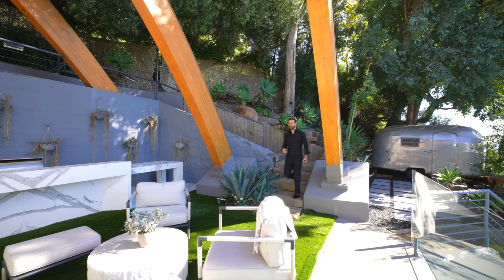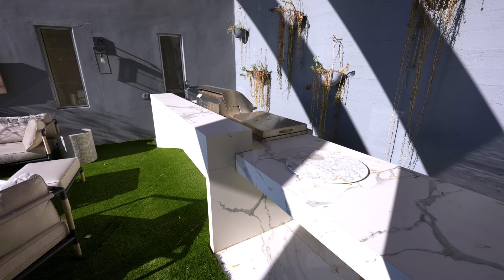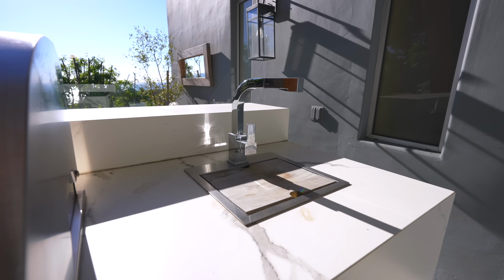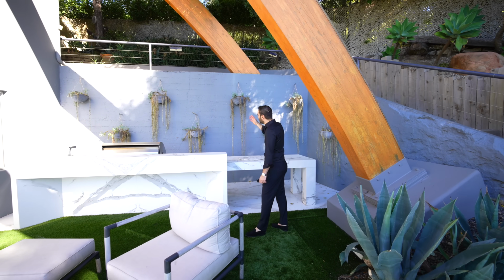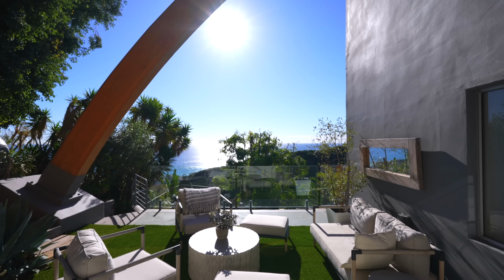Staircase brings you down. You have a nice seating area here. Bar on the other side with book-matched stone. You have the grill, cooktop, sink. There's an additional retaining wall here with planters. It's a really, really cool space where you can just enjoy the views and be outside.